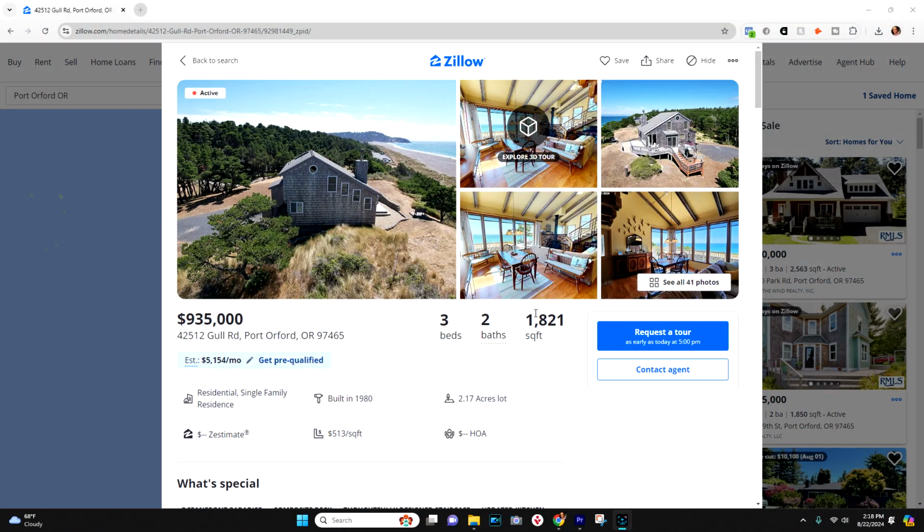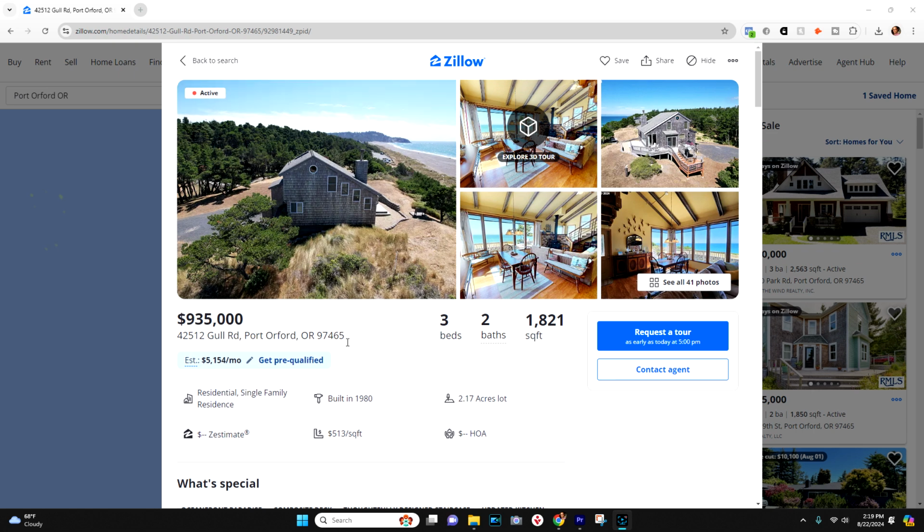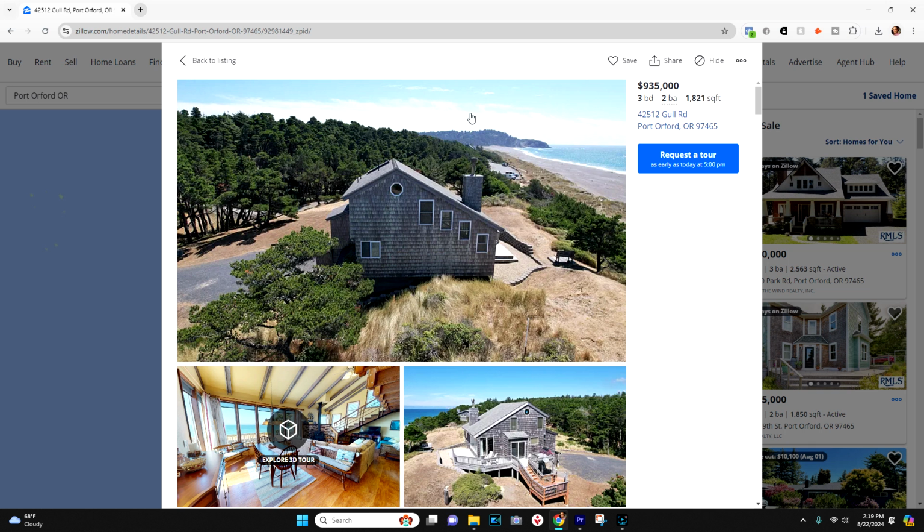Okay, here's an oceanfront property in Port Orford, which is going to be an area where you'll have fewer oceanfront properties in Curry County than Gold Beach and Brookings. This is courtesy of Karen Kennedy with RE/MAX. You can see 935, 1,800 square feet. So compare this to that Florence oceanfront home at 925. You can see definitely a little bit of a difference here, but you can also see that there's not a ton of homes around this one, so this isn't a very populated area.